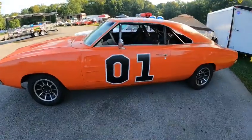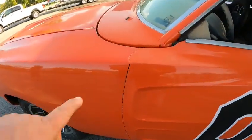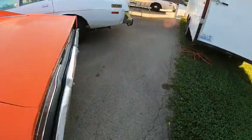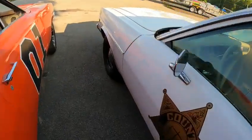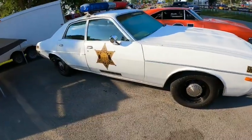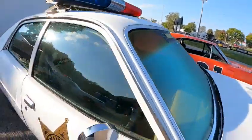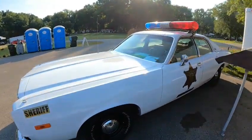Here's some of the Dukes of Hazzard cars. Generally, that's how they got the door all spot welded shut. Some of the Hazzard police cars. These are pretty cool. I actually almost like these more than I do the General Lee itself, to be honest with you. Snowman's Run. And got another one over here, same thing. Doesn't make any less cool.